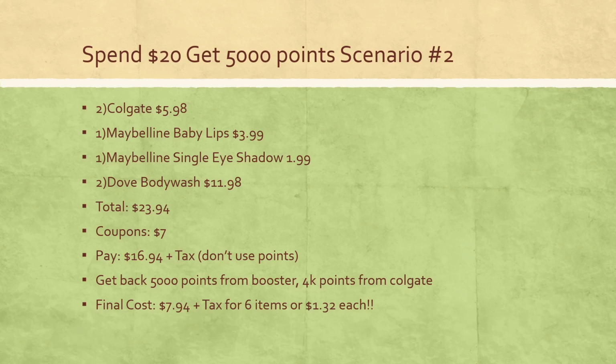So your total for all these products is going to be $23.94 plus taxes. The coupons equal $7. You'll be left to pay $16.94 out of pocket plus taxes. Again, do not use points. You'll get back 5,000 points from the booster and 4,000 points from the Colgate deal, which is a total of $9 back. Final cost is $7.94 plus tax for all 6 items, or $1.32 each.